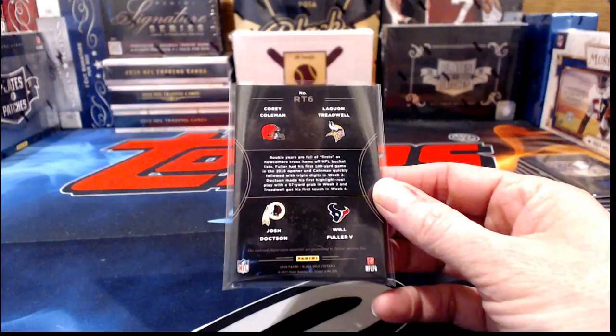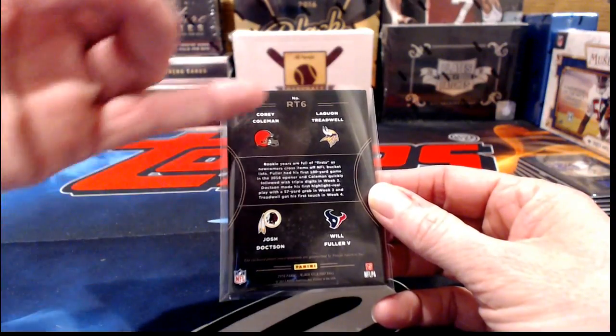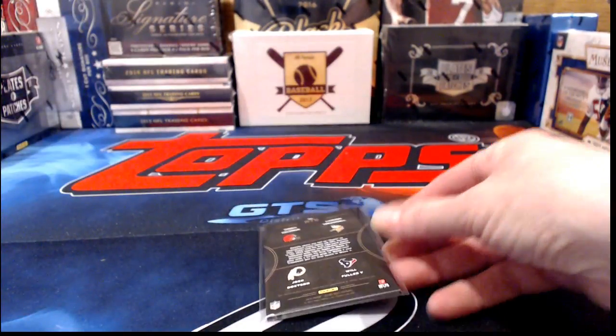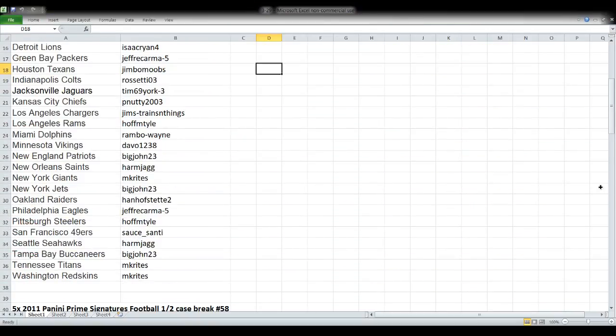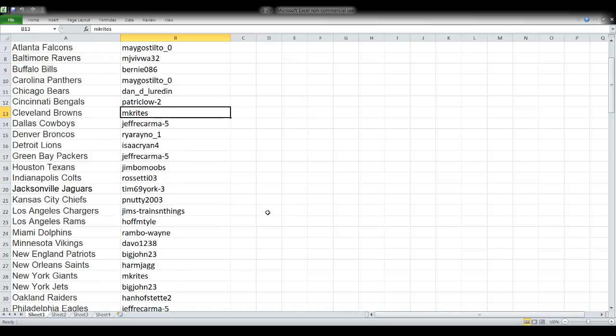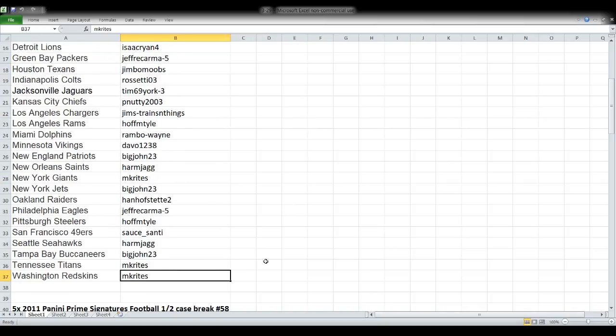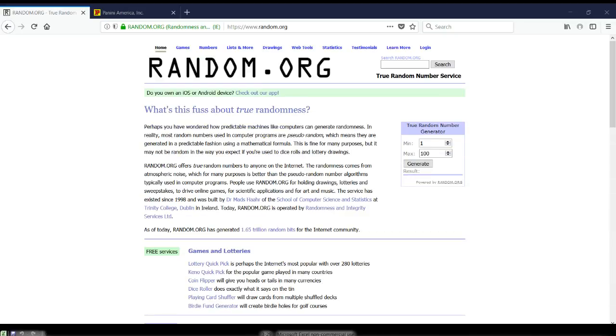So we're going to go back to the spreadsheet and check this out. If no one owns 3 of the 4 teams, this will be entered into random as Browns, Redskins, Vikings, Texans, because I always go left to right, top to bottom. In that case, obviously, we're going left side, top, bottom, right side, top, bottom. Let's just see if we've got anybody that owns 3 of the 4 first. So the Browns, MK Wrights. The Redskins, MK Wrights, he's got 2. Does he have a 3rd one to wrap it up? Maybe. Davo 1238 has the Vikings, and the Houston Texans, Jimbo moves. So no, he got close, but only 2 of the 4, and you have to have 51%, which would be 3 of the 4.